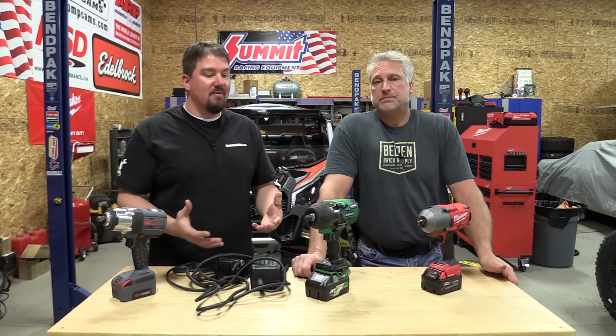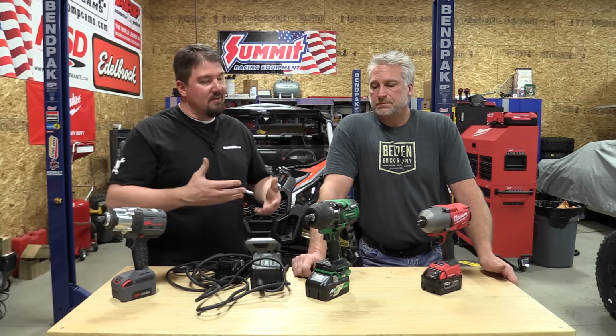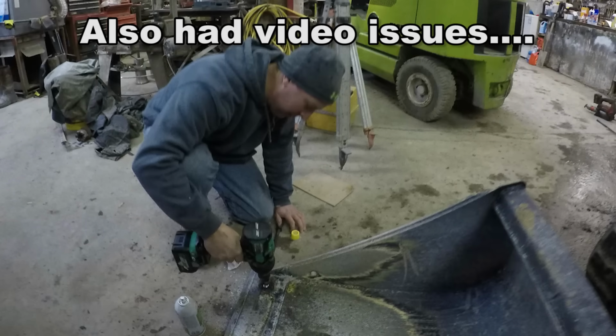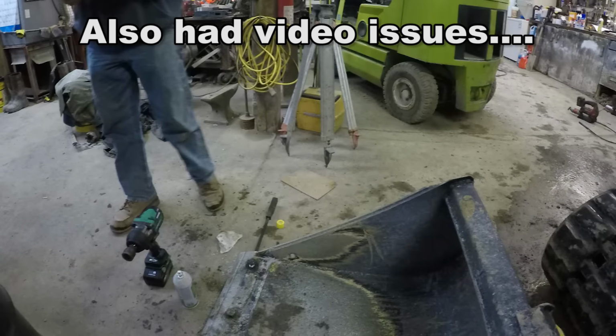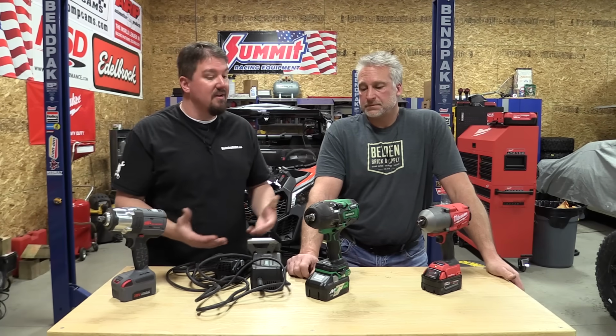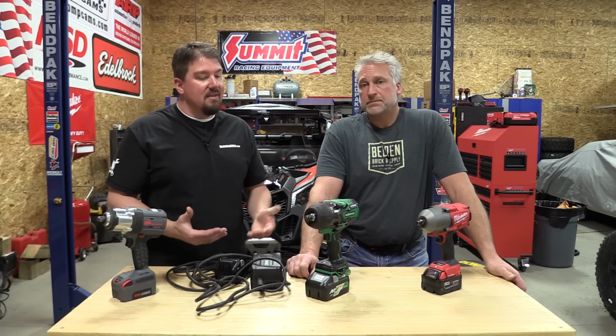We did some testing with some scraper blades that weren't that old, and it was able to remove those nuts, no issue. It screwed the nuts up. It was a nightmare. Shouldn't have done it. But either way, it did have some power. It does have a lower RPM of 1,500, and I don't think that's a big deal.